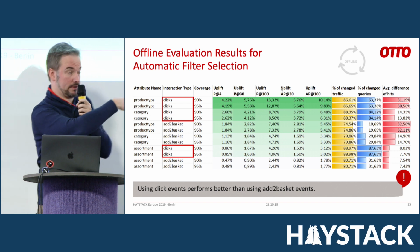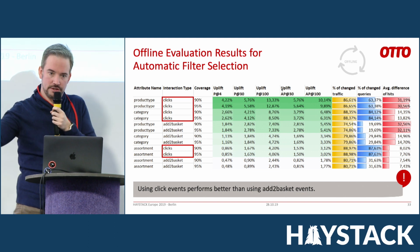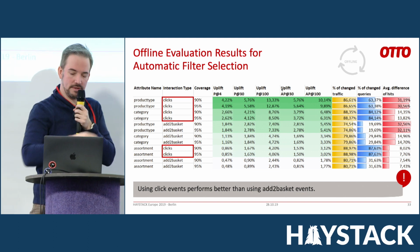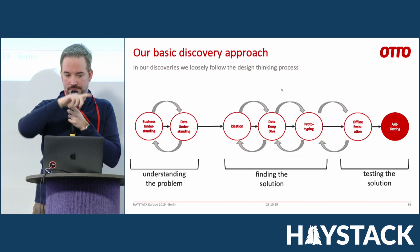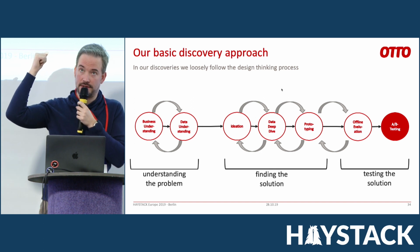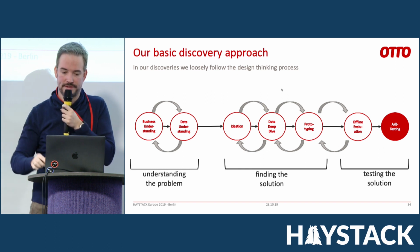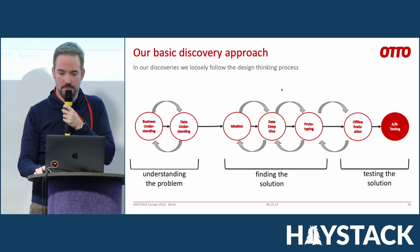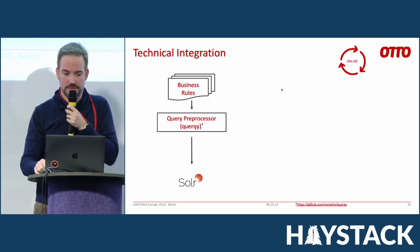That's what I said about the coverage here. The more you change, the more likely it is that you're going to make an improvement as well. So back to our basic discovery approach: that's what you were seeing there, how can you find the right configuration to test? And now I'm going to show you how we implemented the solution in our on-site search. So the technical integration looks like this.